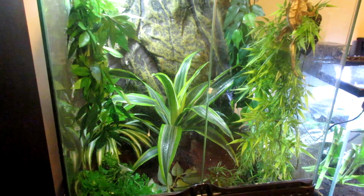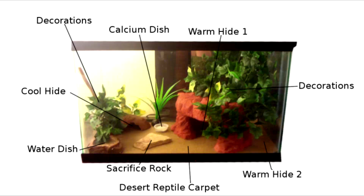As for their temperament, pretty docile if you handle them a lot, and they don't need a tall cage because they don't climb. They would need more of like a 10-gallon.